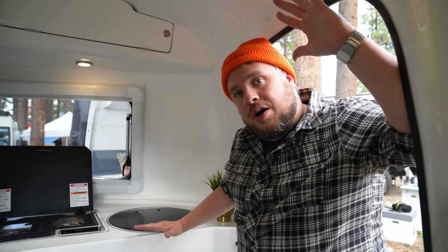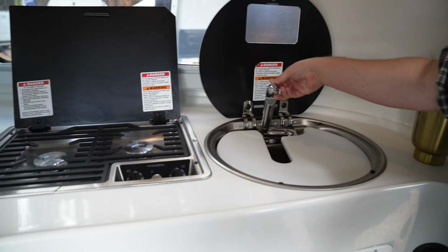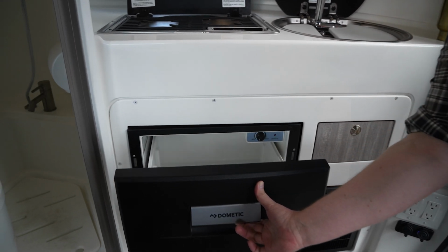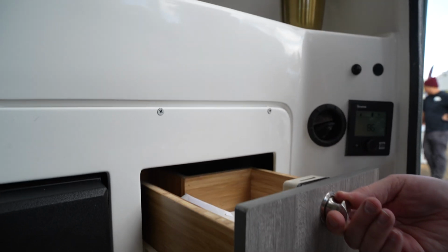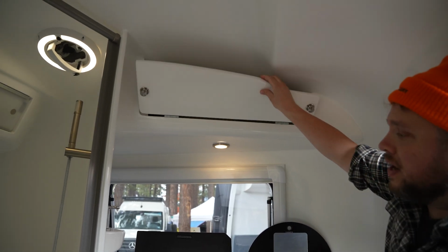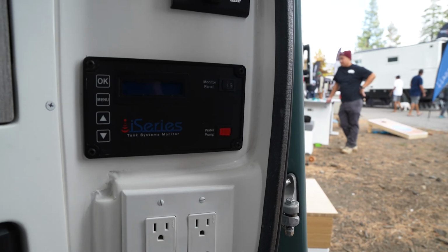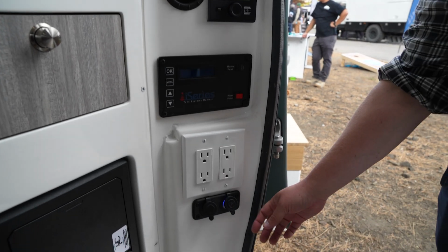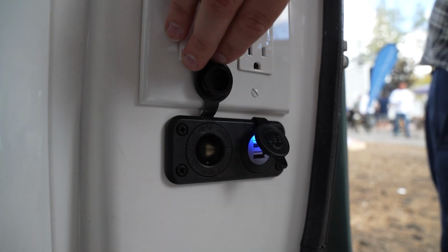Your kitchenette does come equipped with a 2-burner propane-powered stove, water-heated sink with an integrated cutting board, your 20-liter pull-out Dometic drawer fridge, extra storage here, and a big fiberglass storage compartment up top. You have your Truma heating system here with your vent, your water tank right here, your 4 AC outlets, and then your dual USB DC connection here.